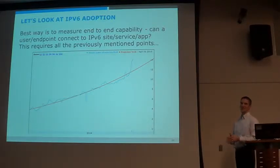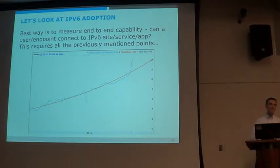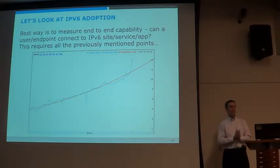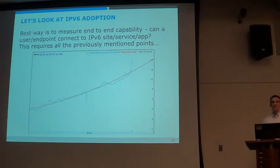Let me table that one, because it's a very interesting area, but that's really a whole night's topic, talking about mobility. That's your story.